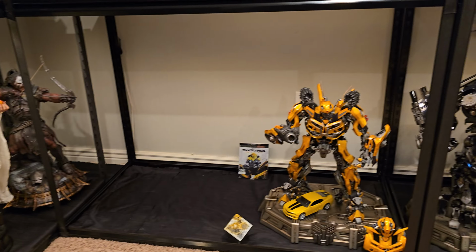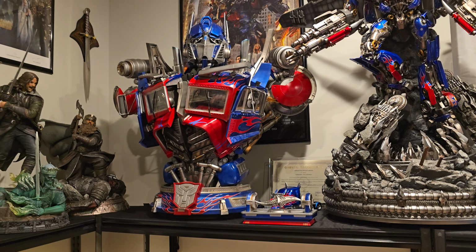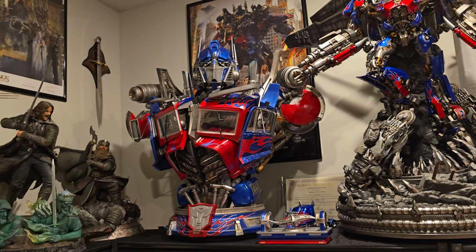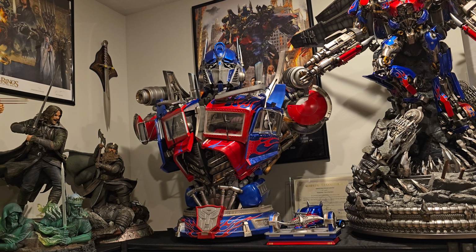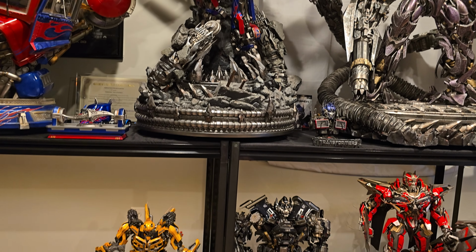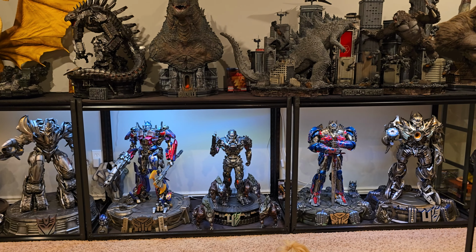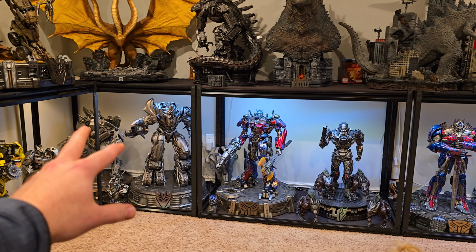So yeah, Bumblebee Bust, I've been thinking about it for quite some time, folks. It wasn't like a sudden purchase. I've been thinking about that Bumblebee Bust for years, honestly. It never made sense. But in this room, with me having Optimus Bust and how much I love this bust, I'm like, you know what? I gotta get that Bumblebee Bust. I love this Optimus, and I've always loved that Bumblebee. And the only thing that made sense was removing Optimus Dark of the Moon. And so we put it right here, which works really good, actually, because now every single statue here is in scale together, and they're all in pairs.